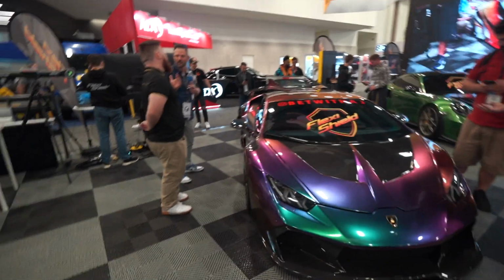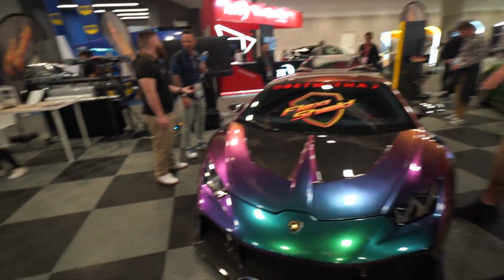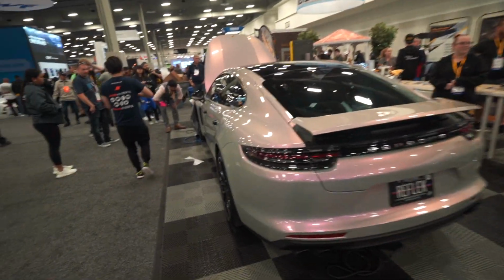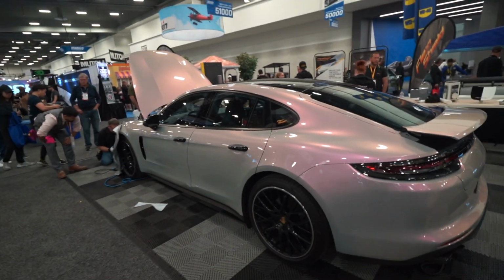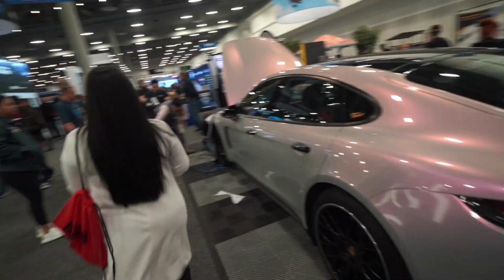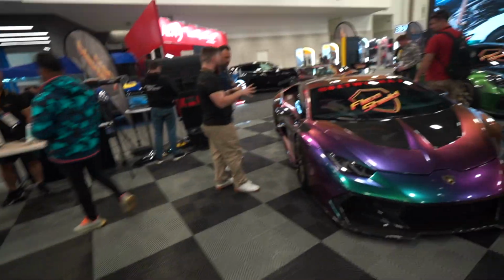Now talk about colorful. We didn't get to see this earlier, but this rainbow look. I actually like this Porsche right here with that pinkish red undertone. That's really nice. And in certain areas you can see the gray, and then it shimmers in that pink in the light. That's so sick.